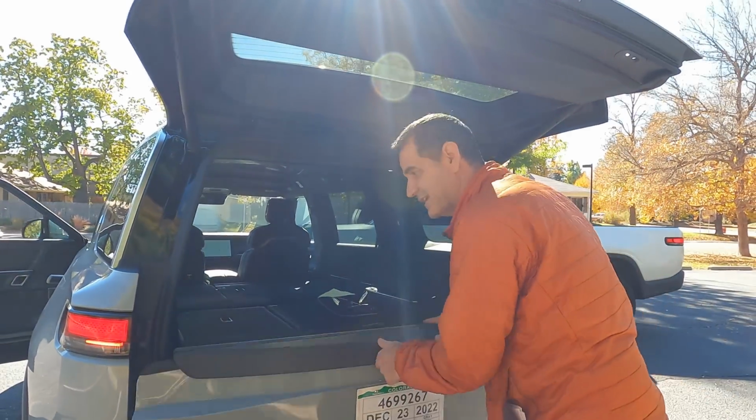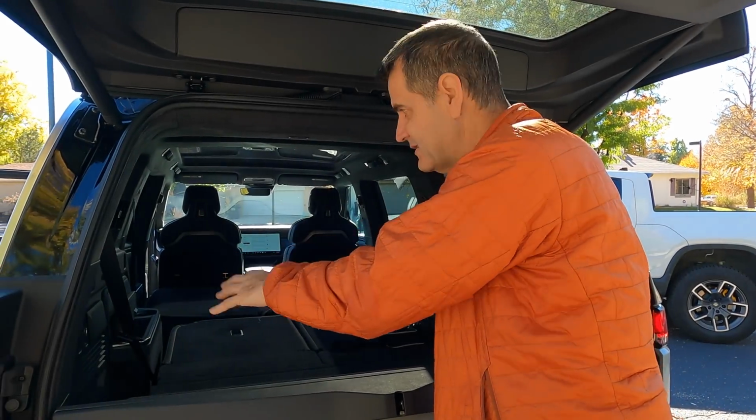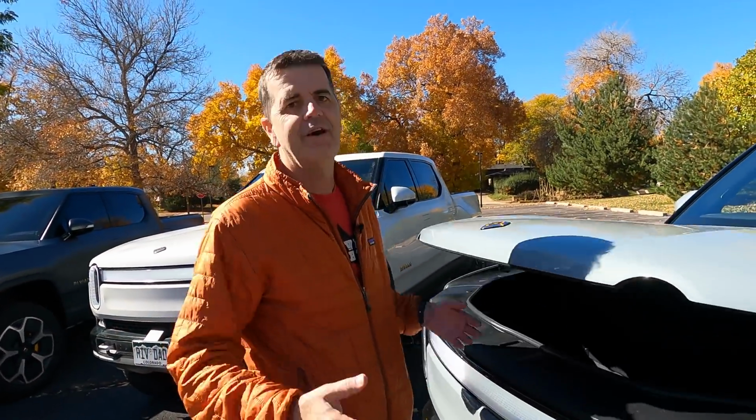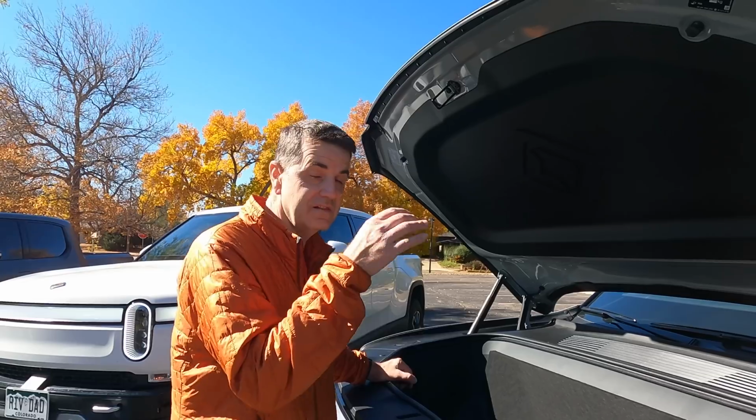Well, my family are gonna take a road trip, and we're a little worried about not having enough space here to pack all our things in, but we have another solution. My son reminded me, like, well, Dad, just put things in the front. I'm like, of course. Because there's a whole bunch of storage space here too. And this is a lot of storage space.